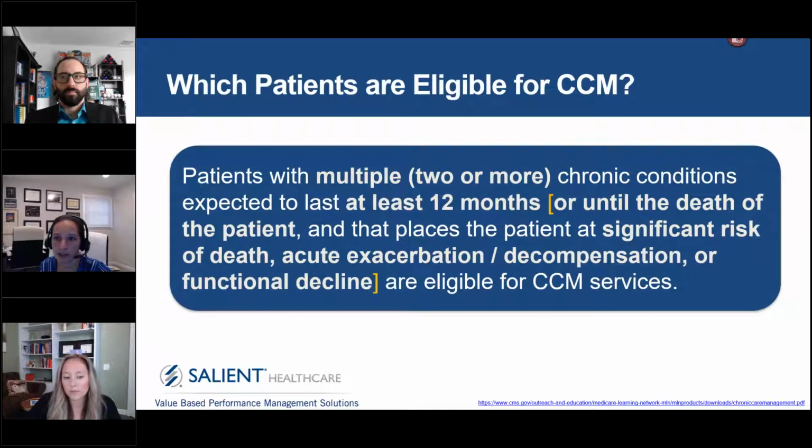So as Ryan had pointed out earlier, 70% of Medicare patients with 2 or more chronic conditions are eligible. However, these chronic conditions don't always place the patient at risk for death, acute exacerbation, decompensation, or functional decline. It's strongly recommended not to enroll 70% of your population into CCM services. The purpose of CCM services is to assist patients with chronic conditions to optimize their health through care coordination, which will decrease exacerbations and unnecessary hospitalizations. Providing CCM services to patients that are well managed is wasteful.